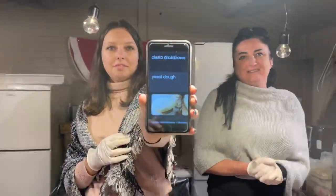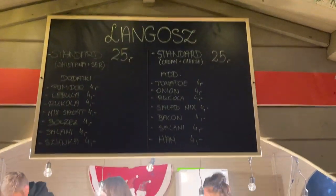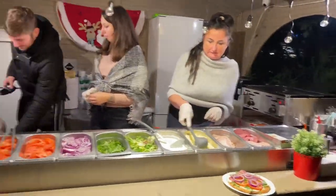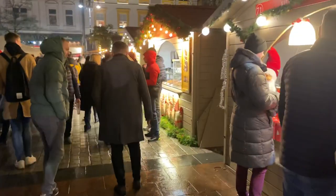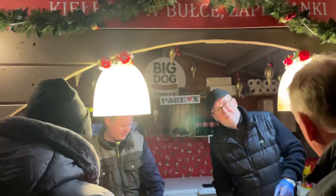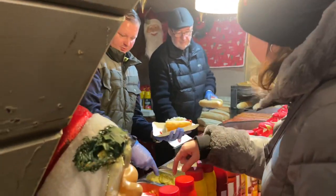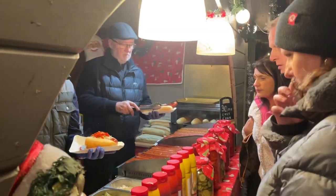Langosz. Yeast dough, well, that's new. Polish. I don't remember seeing that before. Okay. I know what I want. From the kielbasa, I want a big dog. That's a little dog. That's a half a dog. There's a big dog coming back.